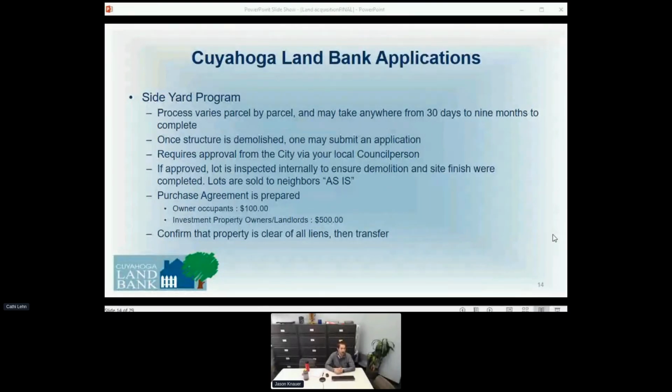Go through a few of our different applications. The side yard program is essentially if you own a property next door and there's a vacant lot that you would like to purchase to expand your property. Once the house is demolished, you can submit an application. And from there, we process it and send it to the city to be reviewed. They generally look at you as a homeowner to make sure that your property is in good standing order, and they let us know whether they approve.